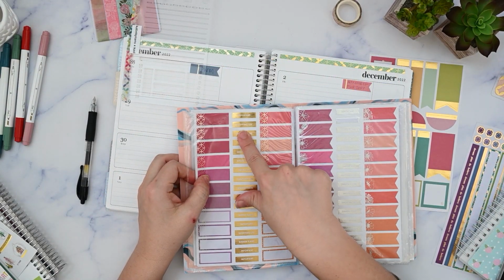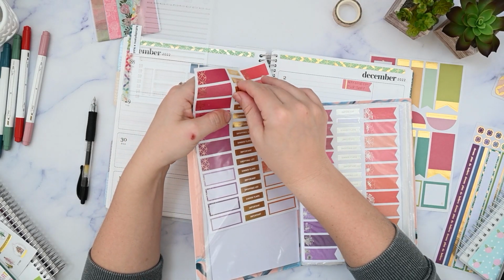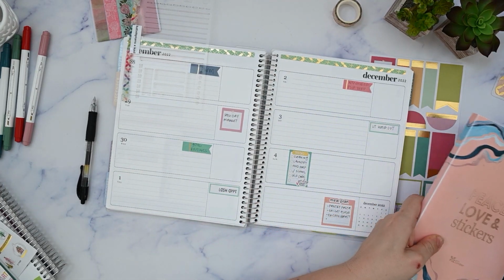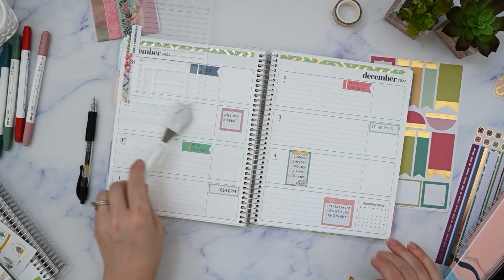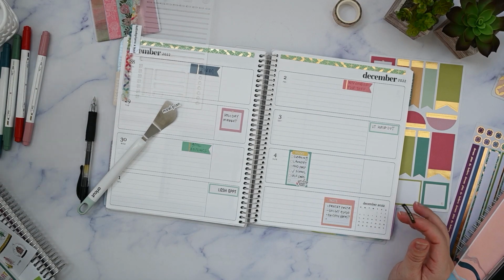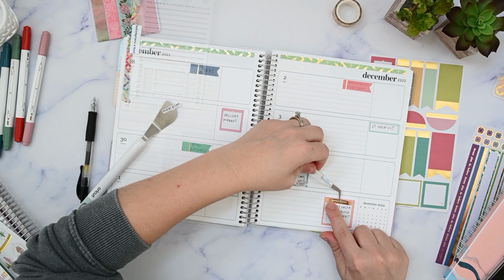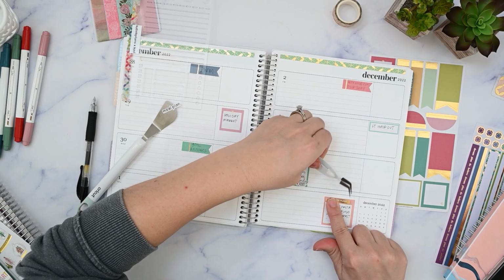I remembered that I had these gold Erin Condren stickers that say dinner plans on them, and I had searched and searched for that meal plan sticker, but then I realized these are perfect for that. They're gold, they match, they're just the right size to cover up that word note, and it almost looks like it's meant to be. Once I put that on there, it looks like they're made for each other, and I just loved how that turned out. It's so simple and so easy.